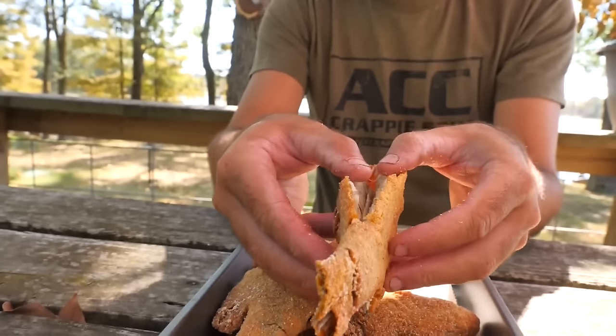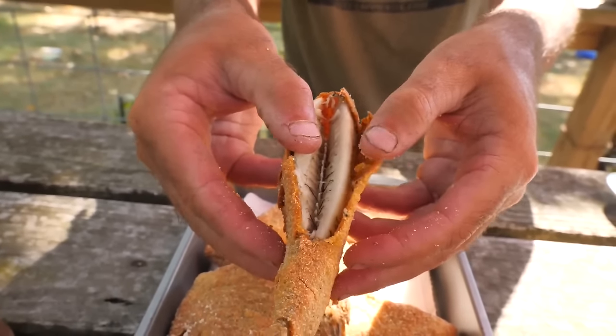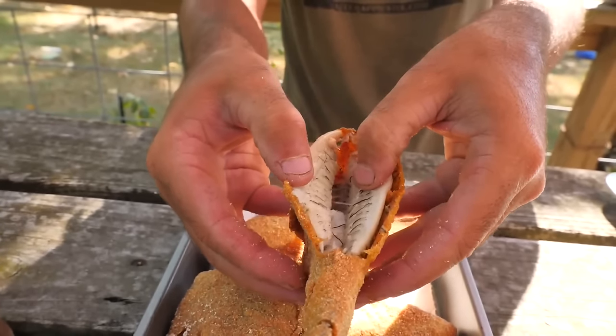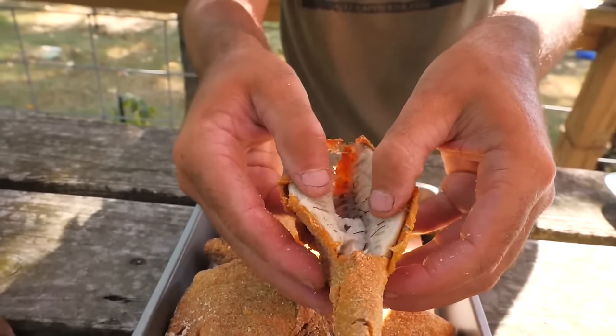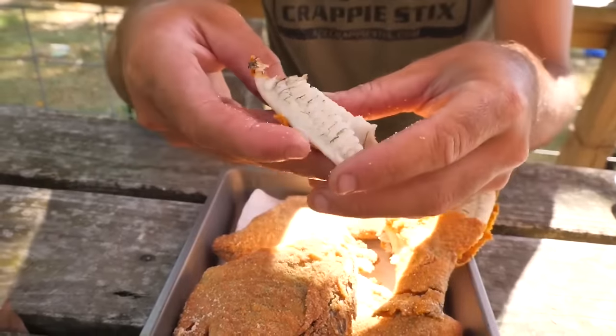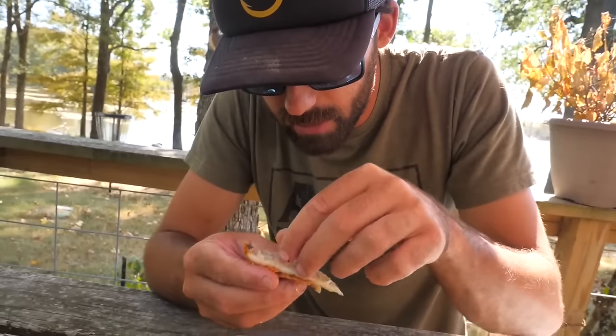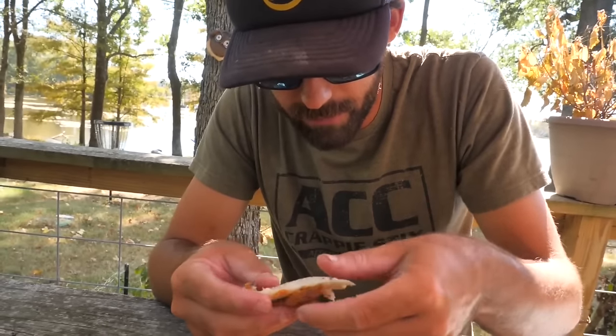Look at that. See how it's separating right off that main spine? That is perfect. Now we gotta pick what side we want. We want this side. Jeez, that's hot. Okay, whoop. All right, came right off. And then you're gonna wanna inspect it. Make sure there's not too many bones in there. Shouldn't be too many because it just fell right off.